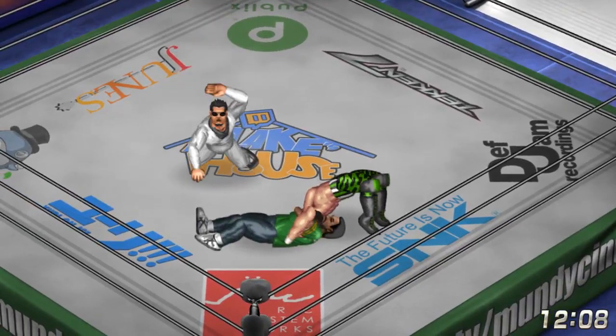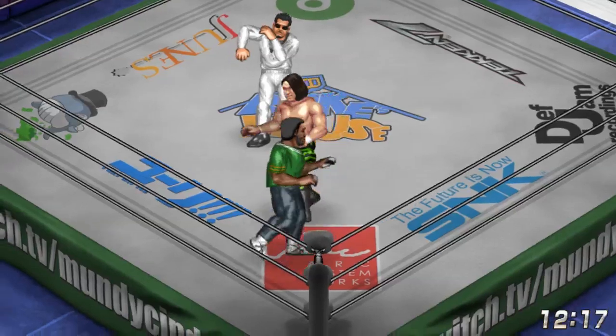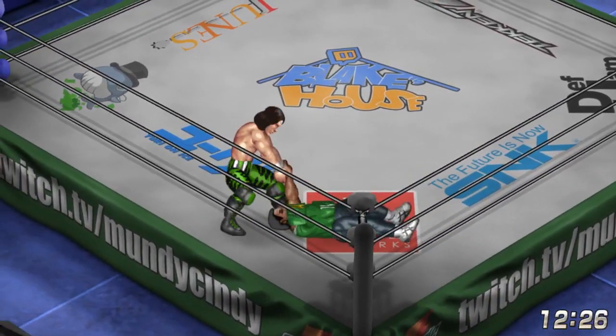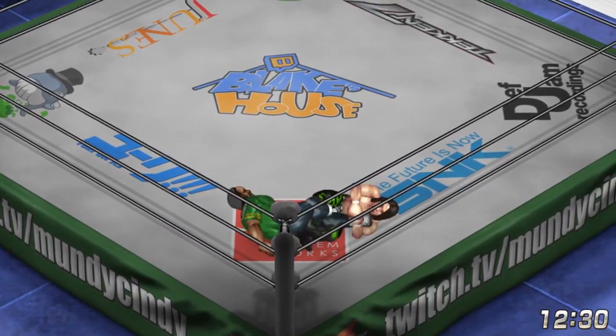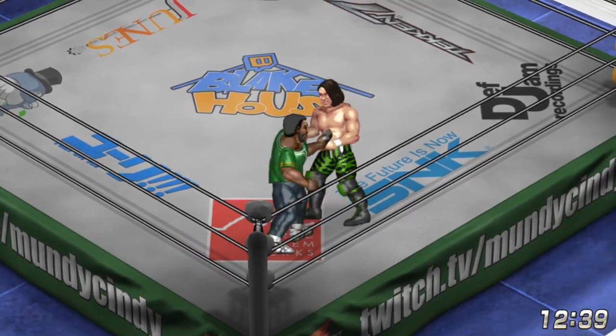Northern Light suplex, that's what got them to the dance. But Mag.Lo kicking out of that hold. But Mag.Lo in dangerous waters here. And knee bar locked in, but Mag.Lo getting a hand on that bottom rope.